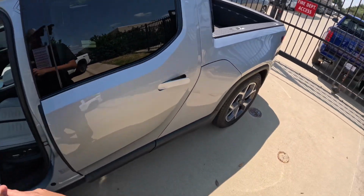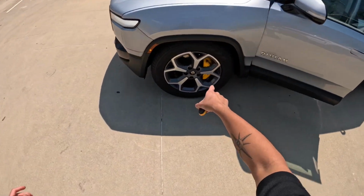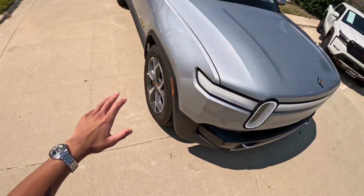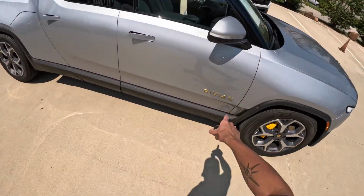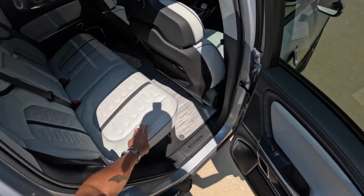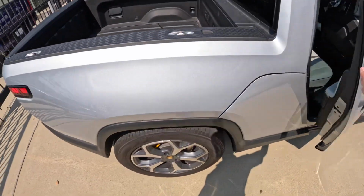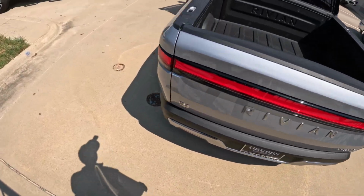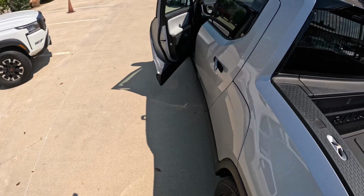So this one's a silver. You have yellow brake calipers, full LED light bar in the front, yellow Rivian badge over there. You can see the rear seats, looks pretty cool. Here's your truck bed.